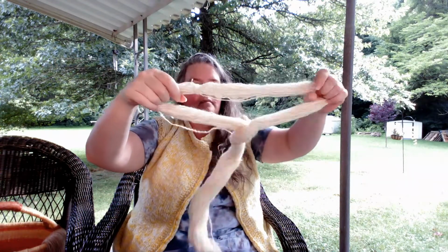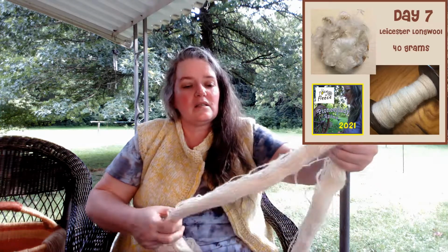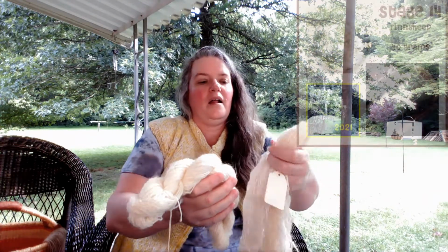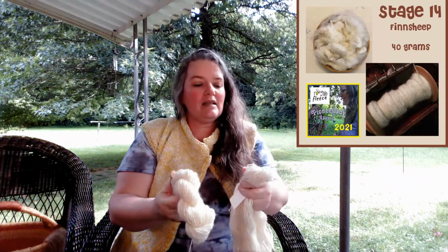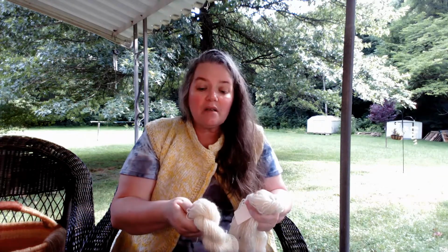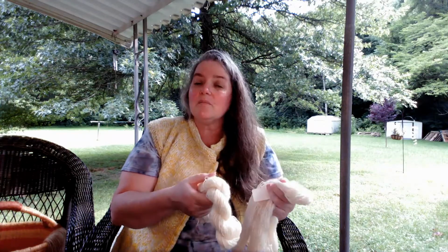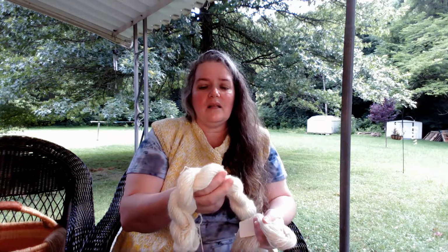I also finished plying the Leicester long wool, and I ended up with 130 yards of this. It's a 2-ply, and I was showing this in one of the videos next to, let's see, where are you? The fin sheep. And oh my goodness, I don't know how much it shows on the camera, but I can see the difference between these two breeds. Something that may look a little bit the same, you think might spin the same, I use the same technique. But it's amazing to me how two different breeds can have similar qualities, similar properties, and yet at the same time be completely different. There's a creaminess to this that is just gorgeous.